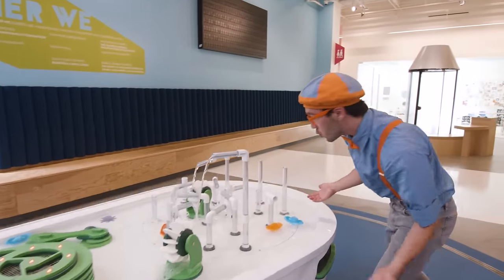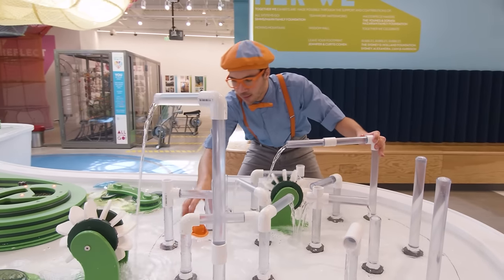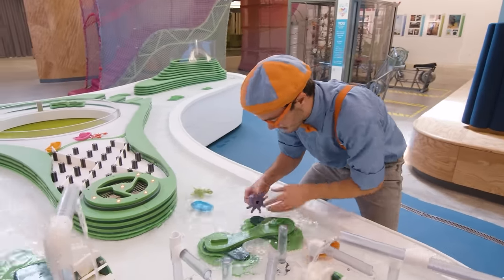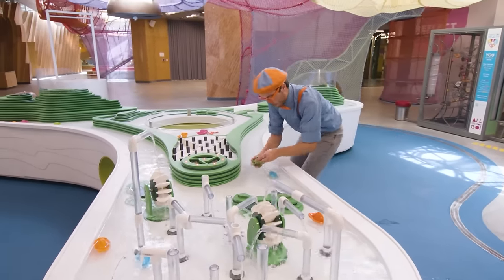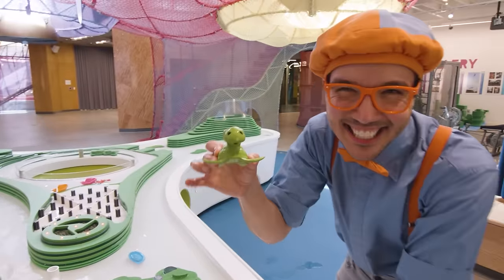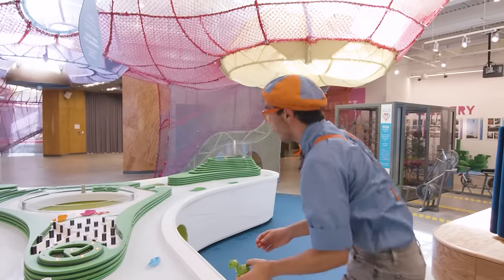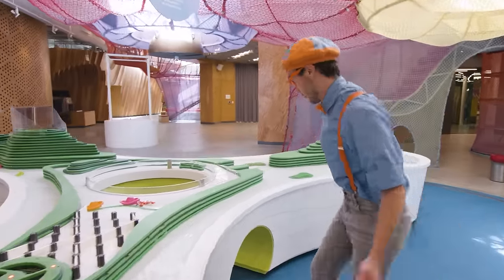This is so cool. There's all these different water wheels and water. Whoa. And looks like we can take this little island and move it all around. Bye-bye, octopus. Hey, do you know what kind of animal this is? Yeah, this right here is a sea turtle, and it's so cute. Whoa. Hey, look, I think I can get on the inside.